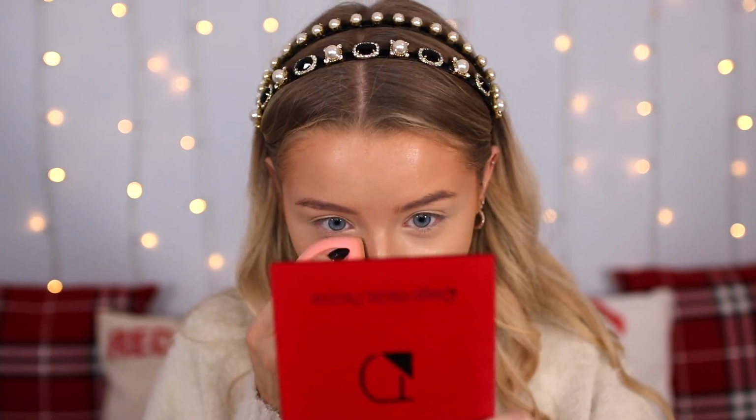It's quite thin in terms of its consistency, but it does have pretty good coverage. I do like it, but I think I'll have to test it more to get a full view. It's definitely a little bit glowy as well. It's not a matte concealer.